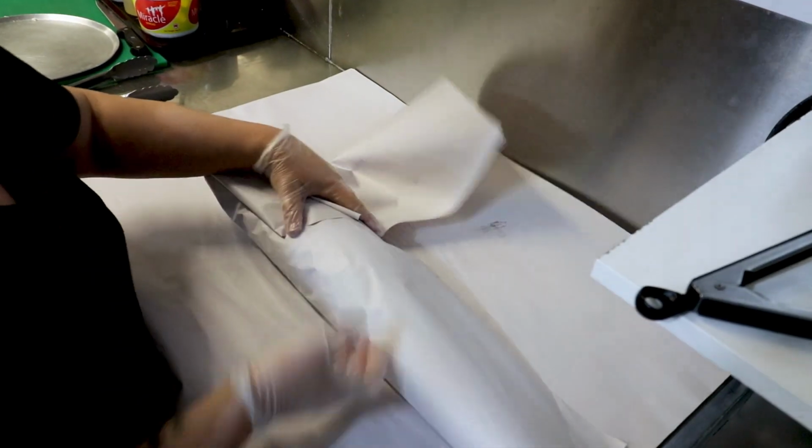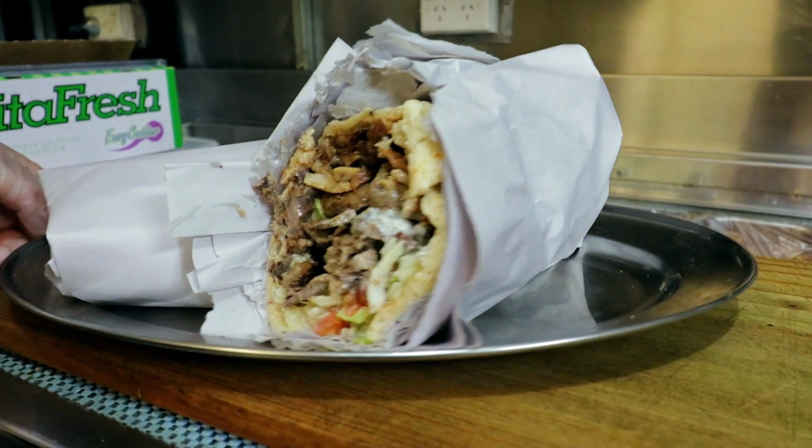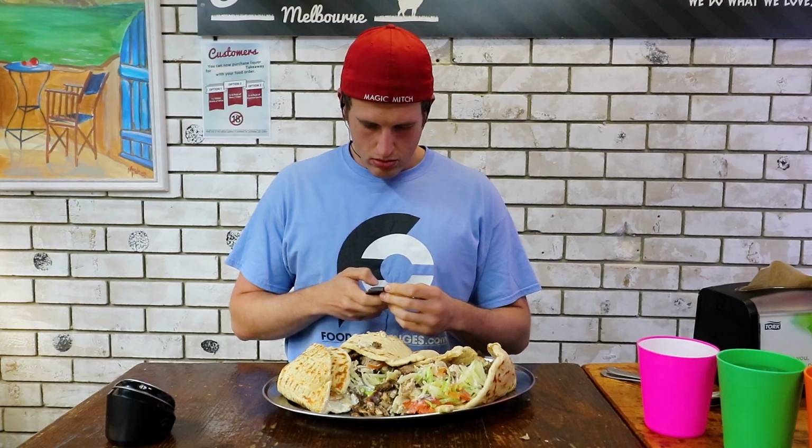Now with this monster Souvlaki challenge, I only have 15 minutes to finish it all. And if I fail, I'll have to fork over 85 Australian dollars. But if I win, I'll get the meal for free and my picture up on their wall of fame.